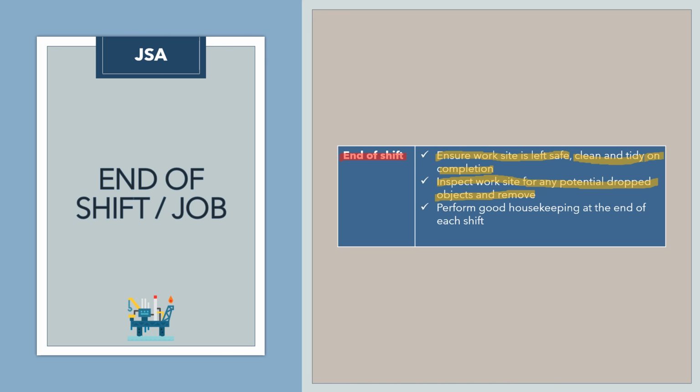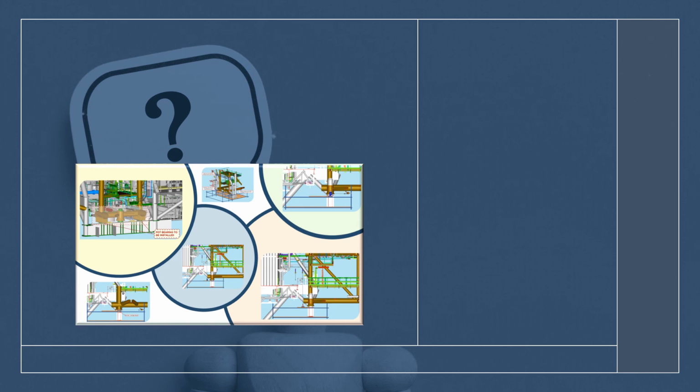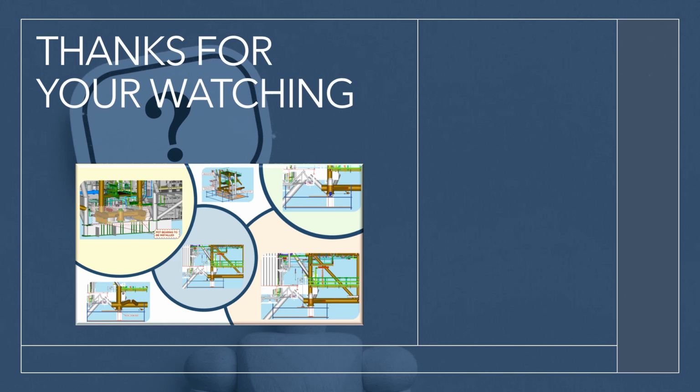The last mitigation is perform good housekeeping at the end of each shift. Good housekeeping is a very basic thing in offshore working environment. We have gone through the permit and corresponding JSA for activities of transfer and lifting of pot bearing and associated materials, tools and equipment.